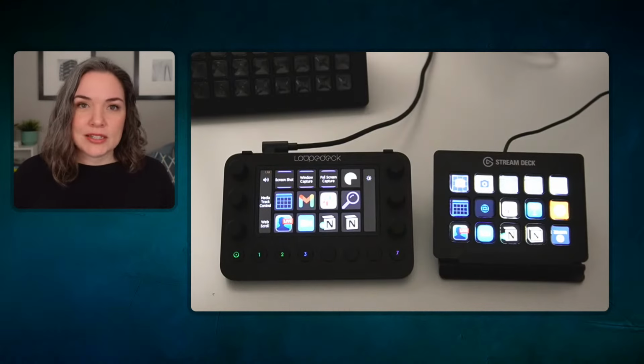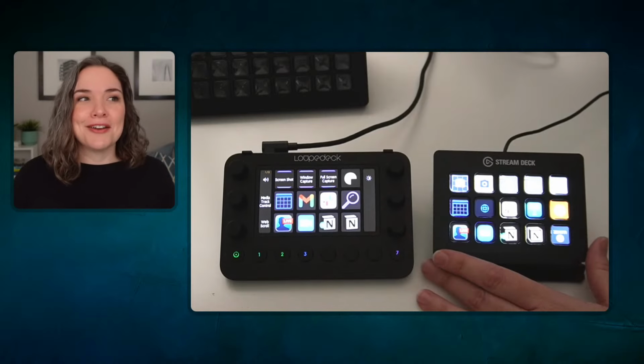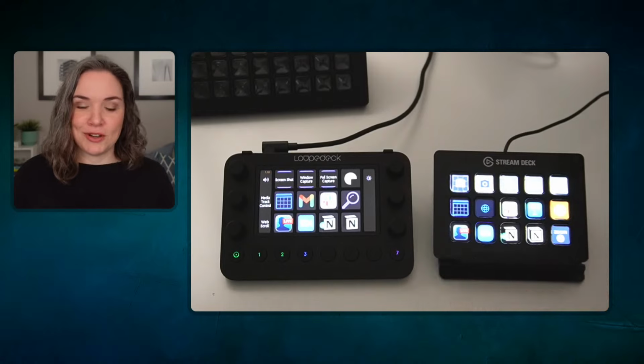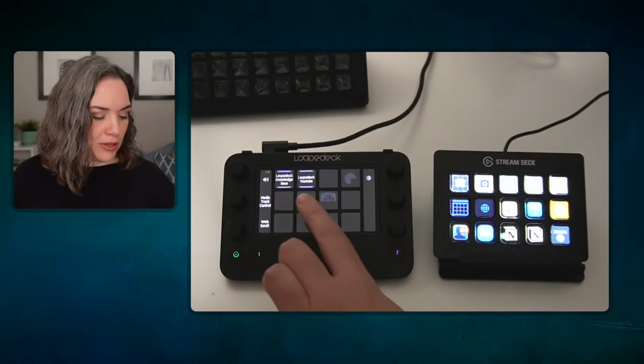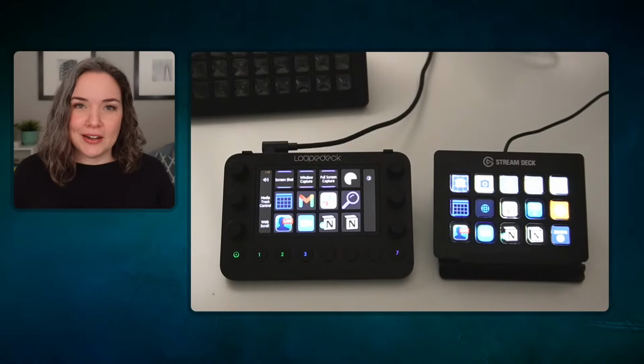The main reason I bring this up is that you aren't just limited to the keys that you can see. There actually can be many, many different profiles, pages. We've got folders on the Stream Deck, and you can even, with this one, I don't know if I have it here, but you can swipe and have multiple pages. So really there are layers, and you can really customize this the way that you want.